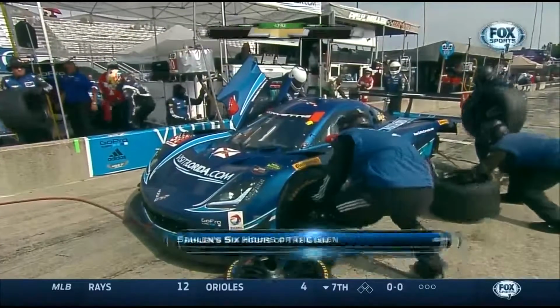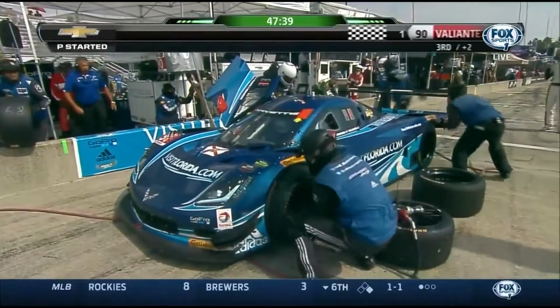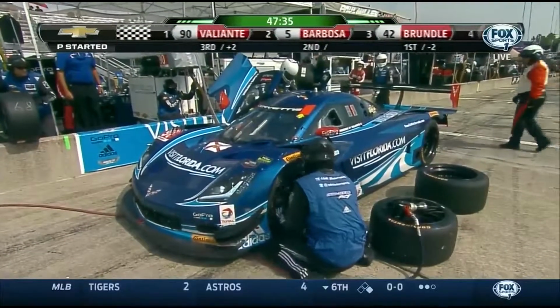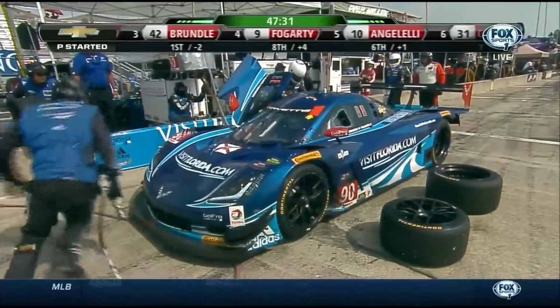Welcome back to Watkins Glen. The 90 car is in, the Visit Florida car. These guys are on their final stop. Driver change. Westbrook is going to get in, and like you guys have been talking about, he's been sitting. He looks fresh. He's been hydrated. He's ready to go to run to the finish.